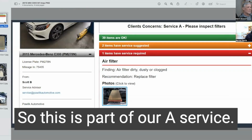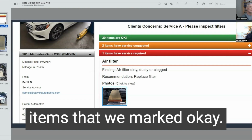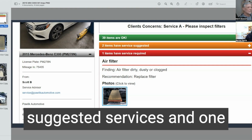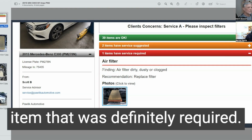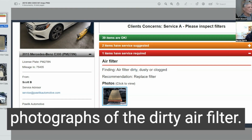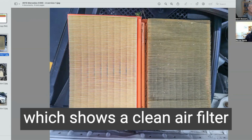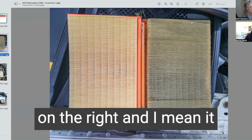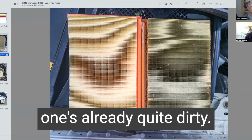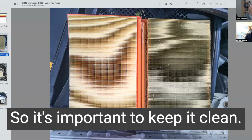So this is part of our A service. We do a digital inspection. You can see from this inspection, there are 39 items that we marked okay, a couple of items that had some suggested services, and one item that was definitely required. The air filter is very dirty, which you can see. There are a couple of photographs of the dirty air filter. This is a photograph I took, which shows a clean air filter on the left, a dirty air filter on the right. It can get a lot dirtier, but this one's already quite dirty. Any dirt will impede the flow of air into your engine, so it's important to keep it clean.